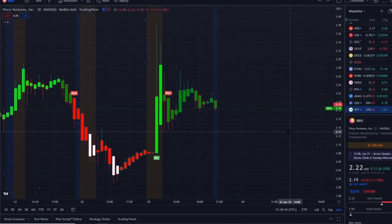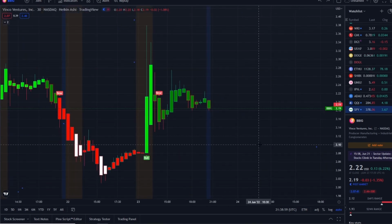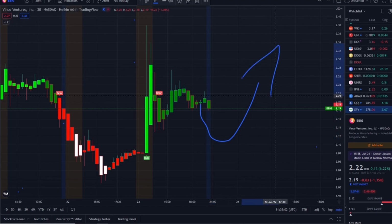The first thing is support, 2.13. If that gets broken through, the next support is down here at $2, guys. It says 2.01, 2.02 here. I would just round that down to $2. And in between, 2.10, right? You want to watch that carefully if the bulls try to reappear and bring this one back up, okay?